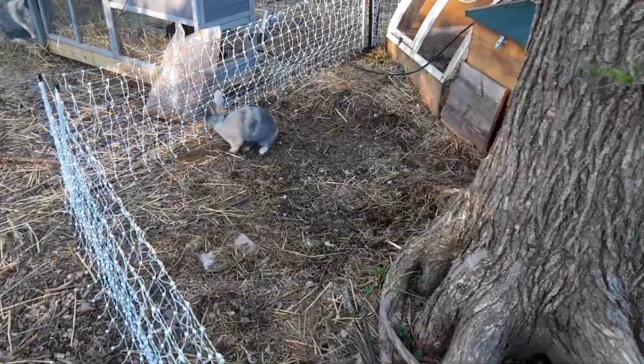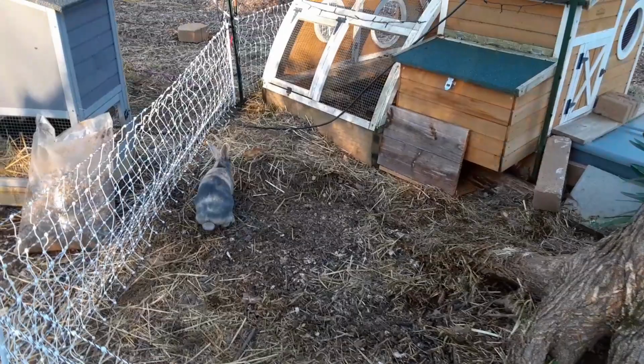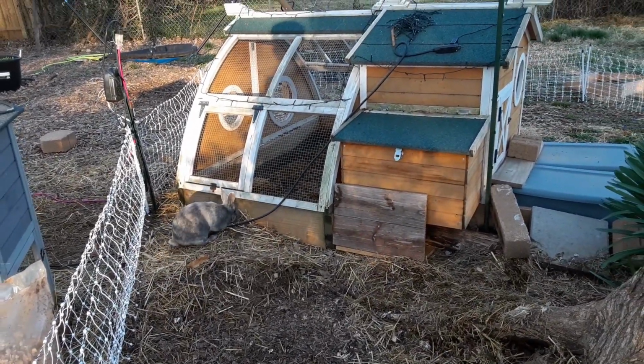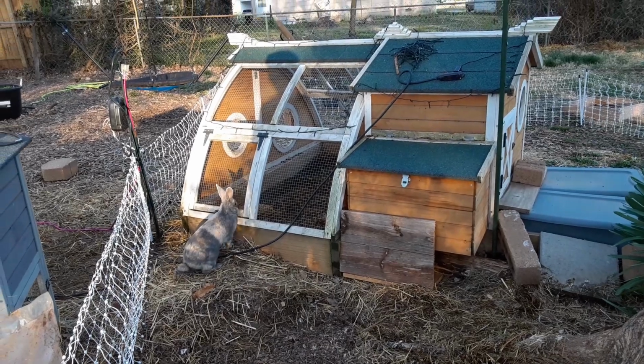Yay, the girlies did have a yard day. I got stuff cleaned up. The hutch is shoveled out. I'll be putting new bedding in there.